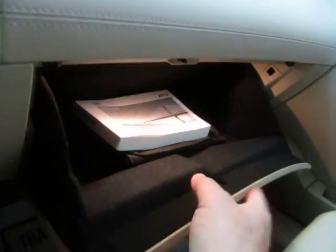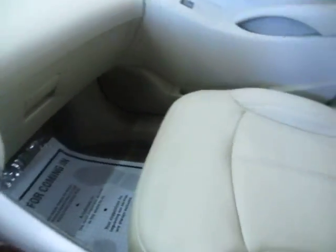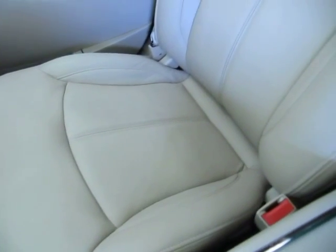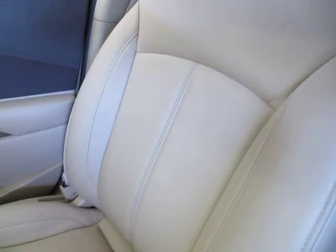All right, let's pan over the passenger seating area now, so you can see it's in perfect shape. No cuts, no tears, no burn holes, no stains. Really nice shape.